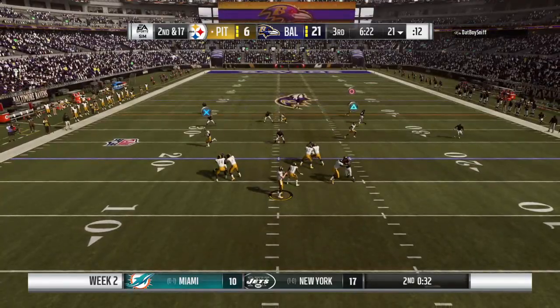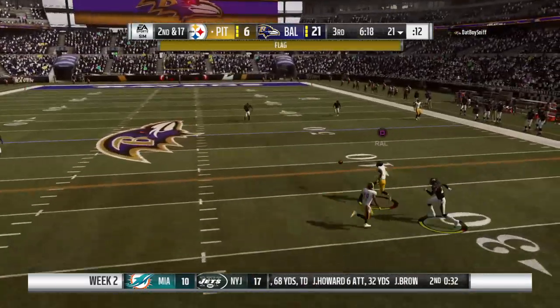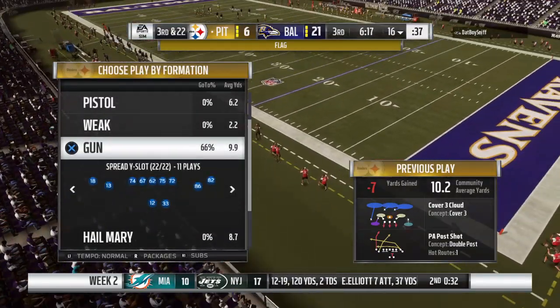From the gun, here's Locke. Being chased out left, and that'll be incomplete. We do have a penalty flag down, however. Let's see what that's about.